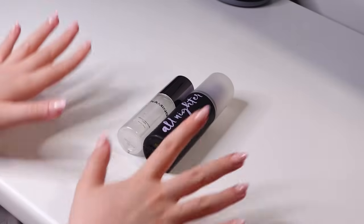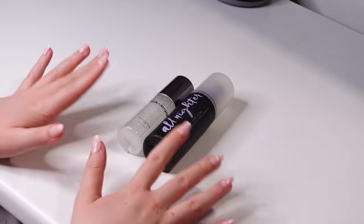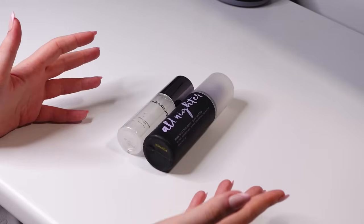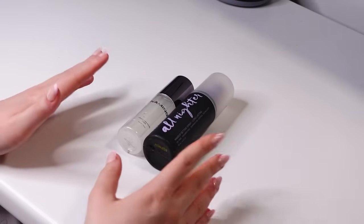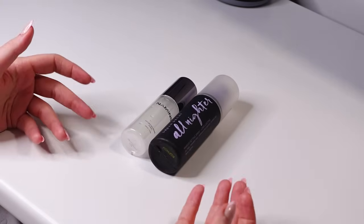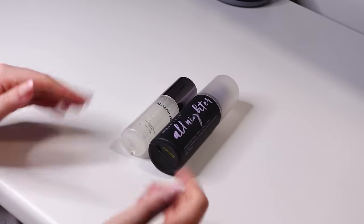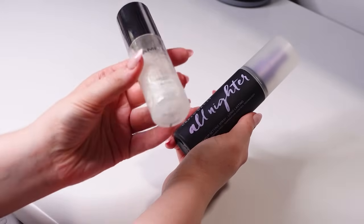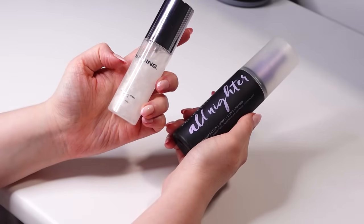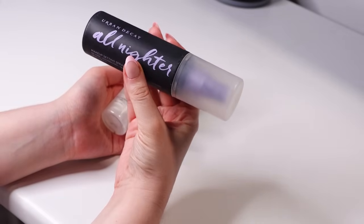And then we have setting sprays. There are just two. I guess technically I also have Fix Plus somewhere else around here, but I really like Fix Plus and I always use it, so I'm not decluttering that. But these are two setting finishing sprays, as opposed to Fix Plus, which is also a setting spray, but is a bit more multi-purpose, to me at least. I have this one here, which you can kind of see has a pearly detail going on. This is a K-beauty brand one, and I have this one, which is the Urban Decay All Nighter.